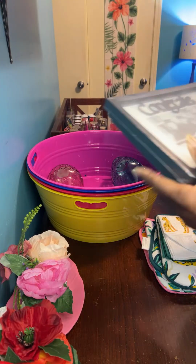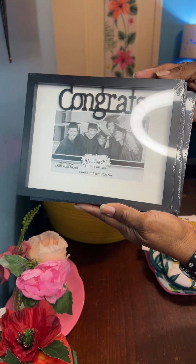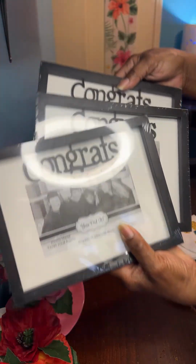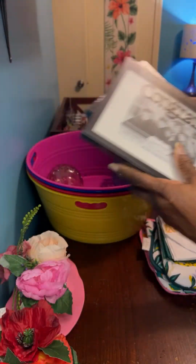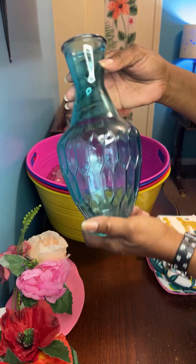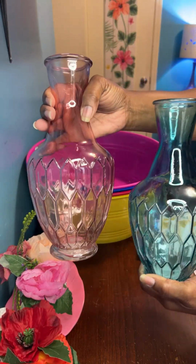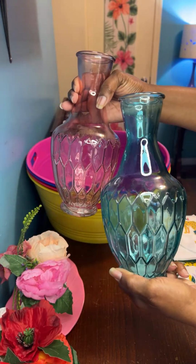I think I showed these already. These were some little frames that were a penny when we were getting the big wall art. And I got these vases. They were a penny. Found these at Dollar General.